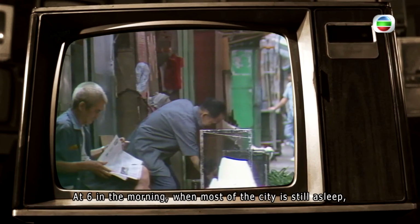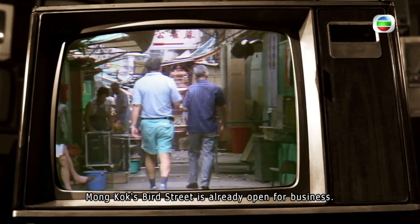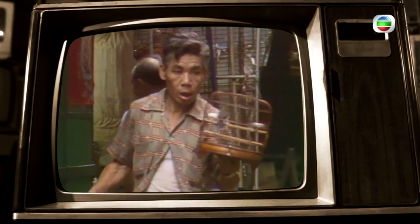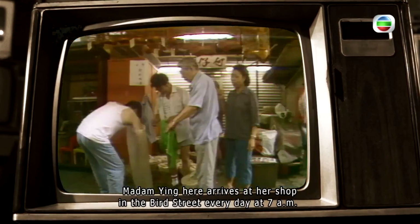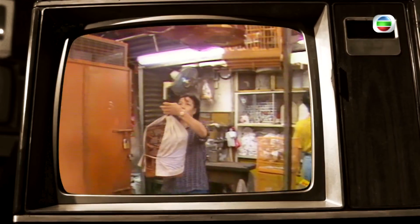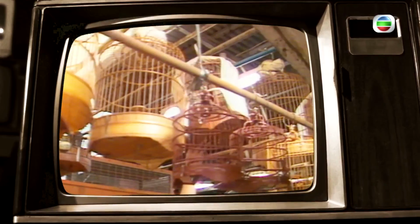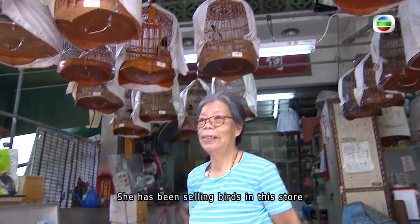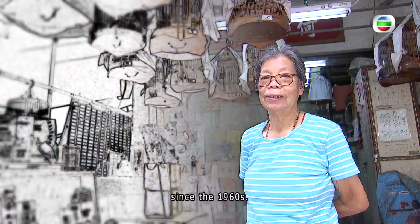At 6 in the morning, when most of the city is still asleep, Mongkok's Bird Street is already open for business. Madam Ying here arrives at her shop in the Bird Street every day at 7 a.m. She has been selling birds in this store since the 1960s.